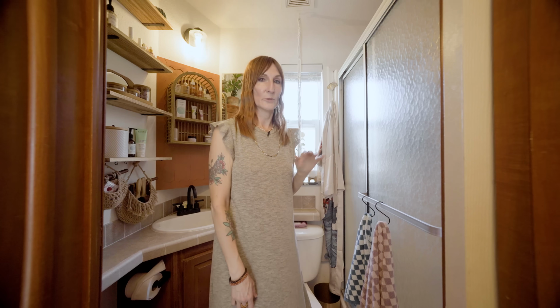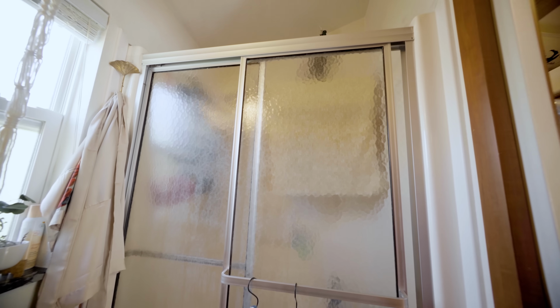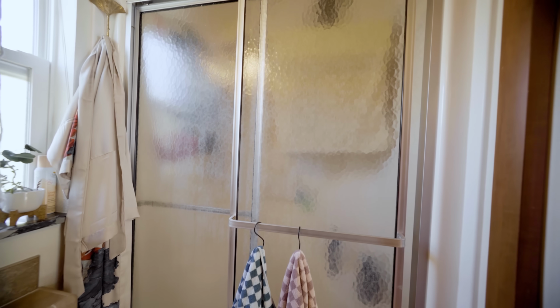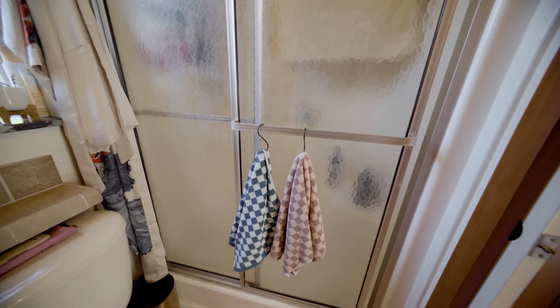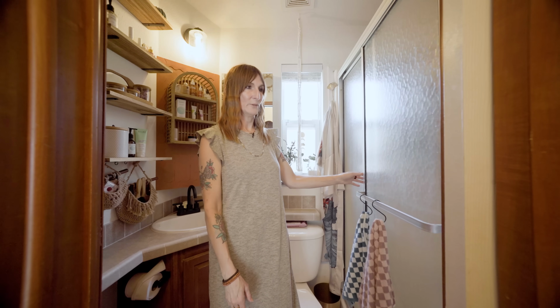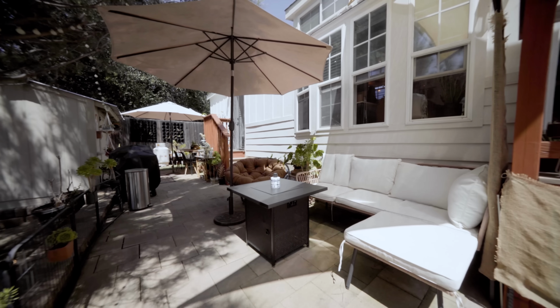One thing I would really like to have would be a bathtub. And that might be something that I talk my friend into doing for me soon. For now, the shower works, but that's one thing that I would like to have. It's nice to be able to soak in a bathtub and relax.